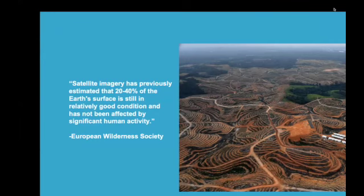So just to show you how much of the earth is no longer of quality habitat anymore, only about 20 to 40% of the earth is still relatively intact, but of course we need to be doing more to prevent that from deteriorating further. If you go to the next slide, please, Jared.